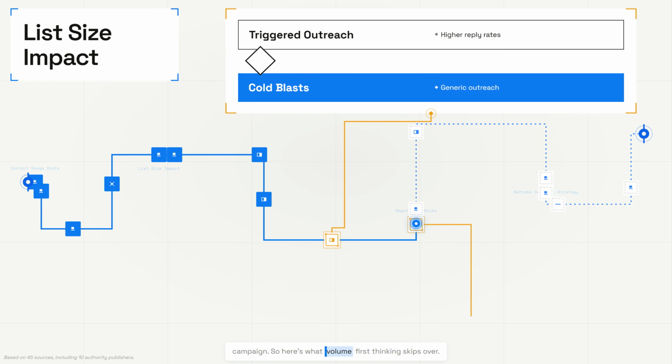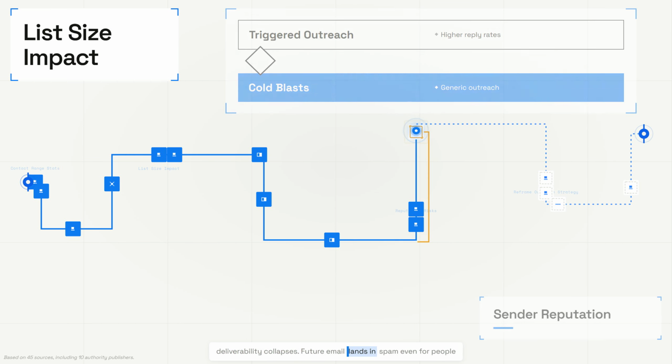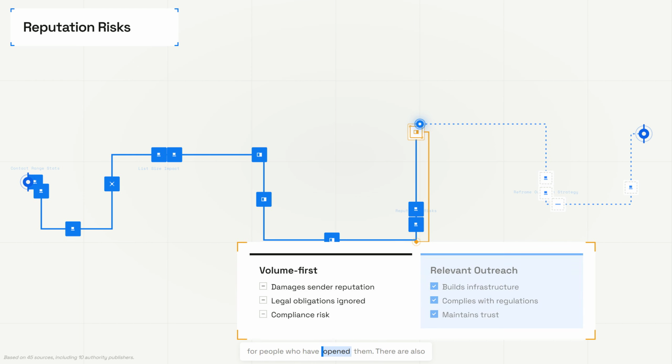So here's what volume-first thinking skips over. High-volume outreach without relevance damages your sender reputation. Email providers track things like bounce rates, spam complaints, and engagement. Cross certain thresholds and deliverability collapses. Future email lands in spam, even for people who'd have opened them.